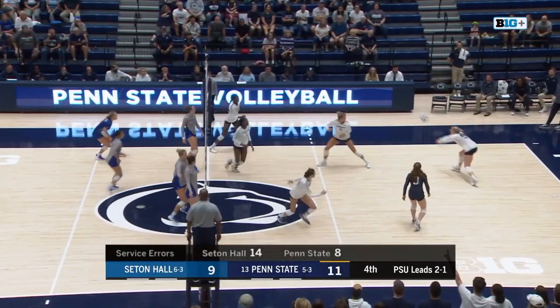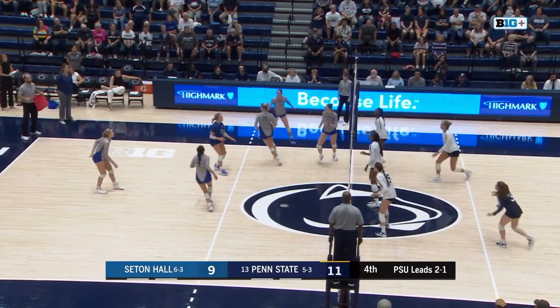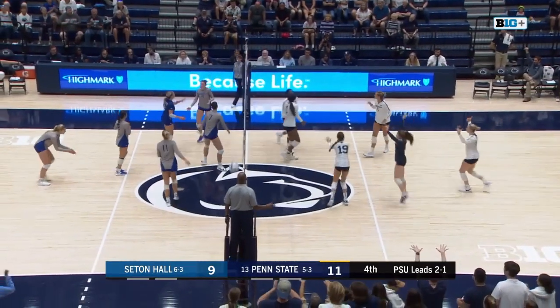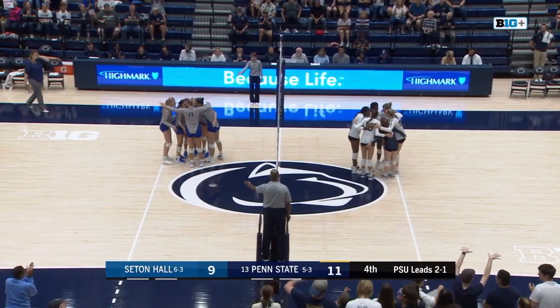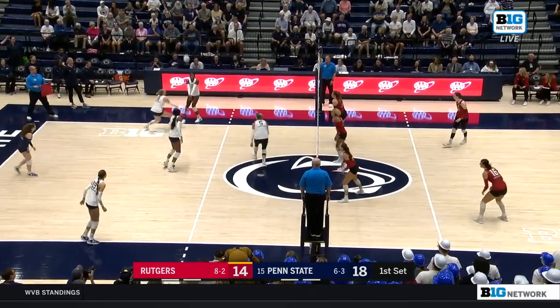Jakubowski puts it up, finds Walsh. Merzik keeps it alive. Pedraza puts it up for Hannah. A slight tip, trying to fool Seton Hall. They were ready for it. Jakubowski puts it up. Here's Walsh. Kill attempt. She's blocked by Hannah and Trammell. Wow.